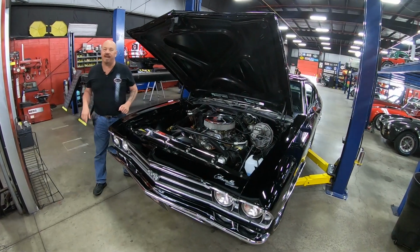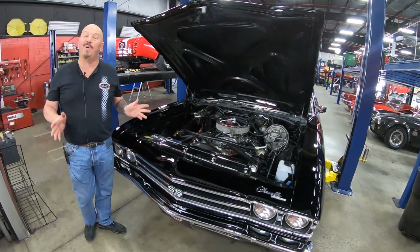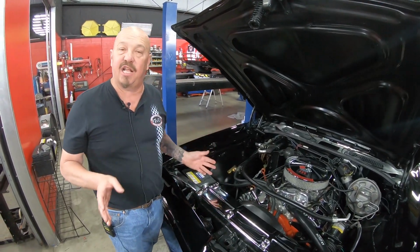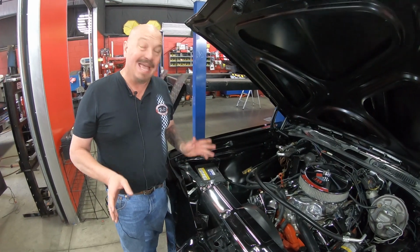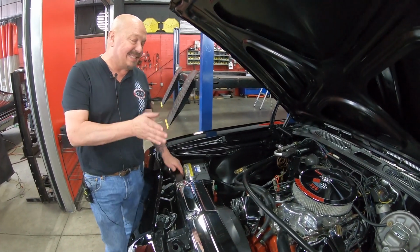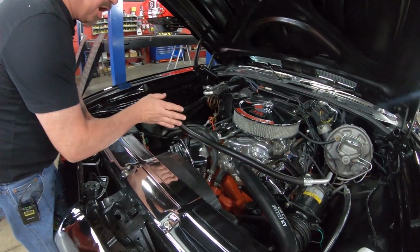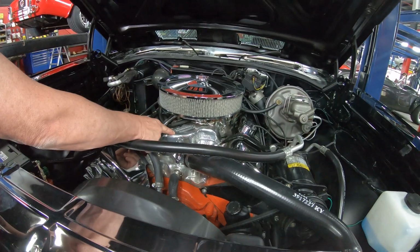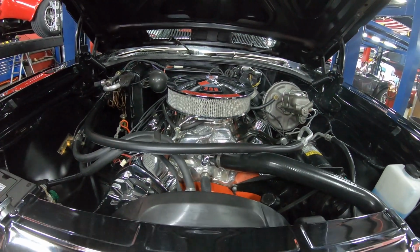All right, under the hood here, we got a 396. Now this one is date code correct. We've looked up the date on it. It is very close to the build date on the car. It does not have a stamp on it saying it is numbers matching. It does have a 670 4-barrel carburetor on it, and it does have an Edelbrock polished up aluminum intake on it. Good looking valve covers.